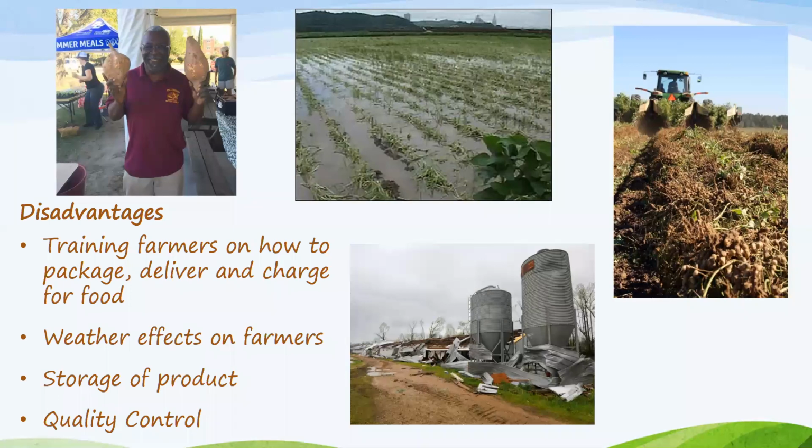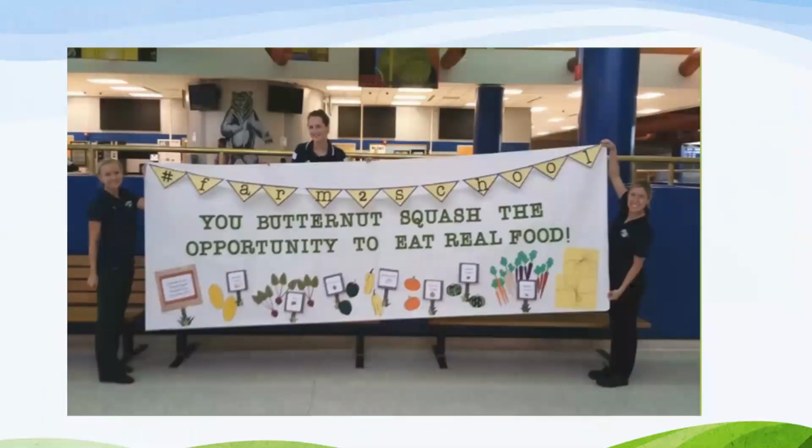And then with farm to school, you have to worry about the storage of the product. Do you have extra walk-in coolers and freezers that you can store the product in? And then the last thing is quality control. If you look in the upper left-hand corner of your screen, those are some of the sweet potatoes that we got. We obviously could not even fit one of those on a tray for a student. So we have to worry about quality control and how I deal with that with my staff and how they cut up the product.